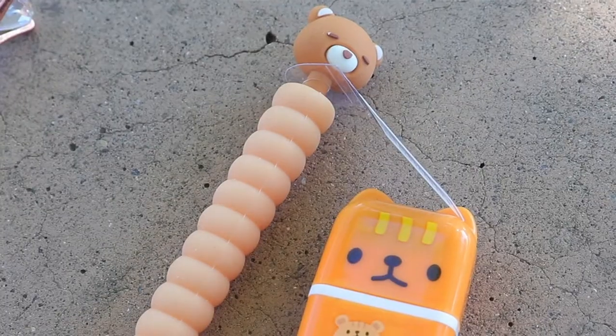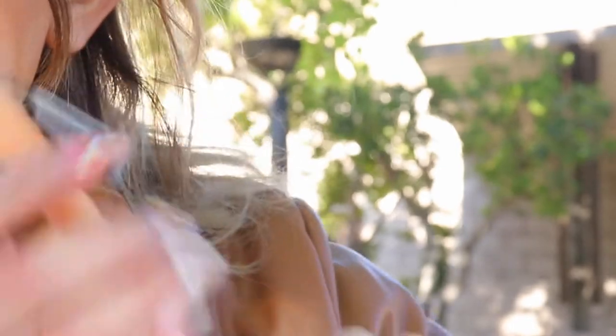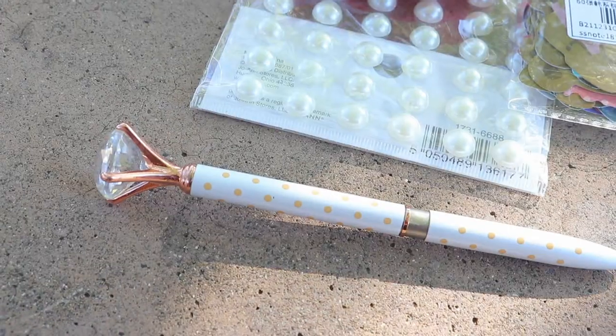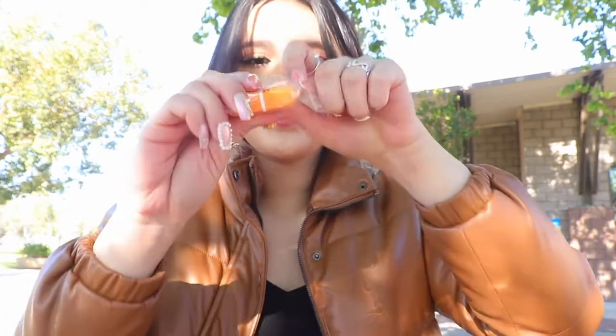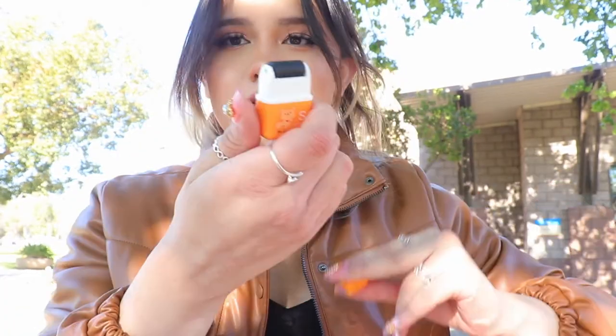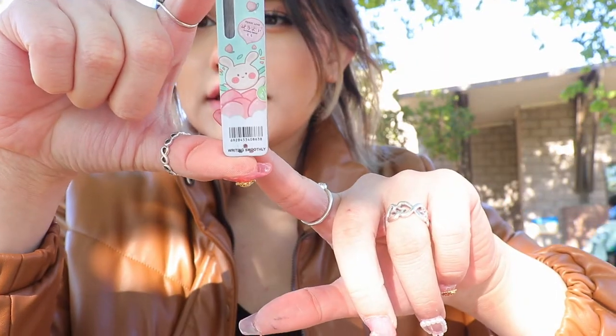I got this cute little mechanical pencil from Sanrio. Silicone bear, diamond polka dot pen. This cat eraser. On one side it has the eraser, and on the other it's to pick it up. Grab some lead, and this one is a little peach.